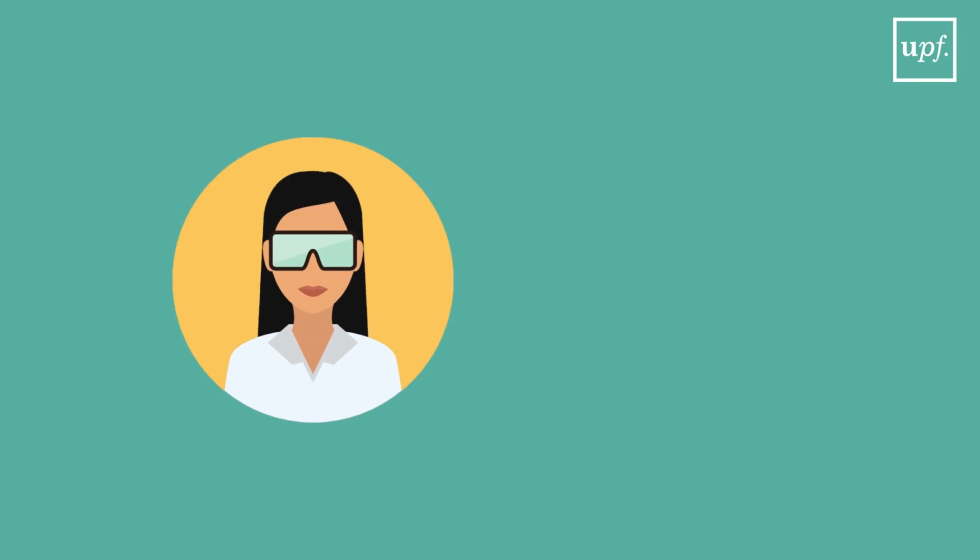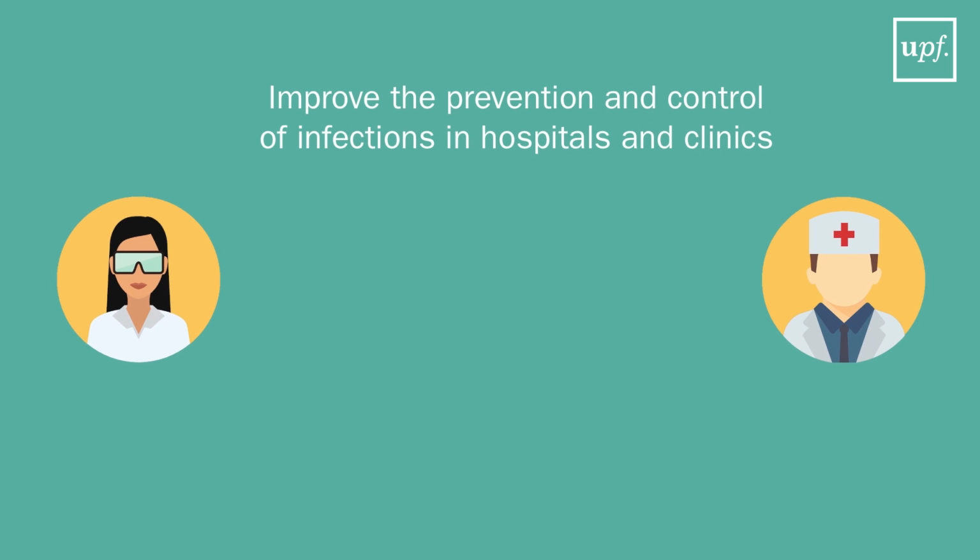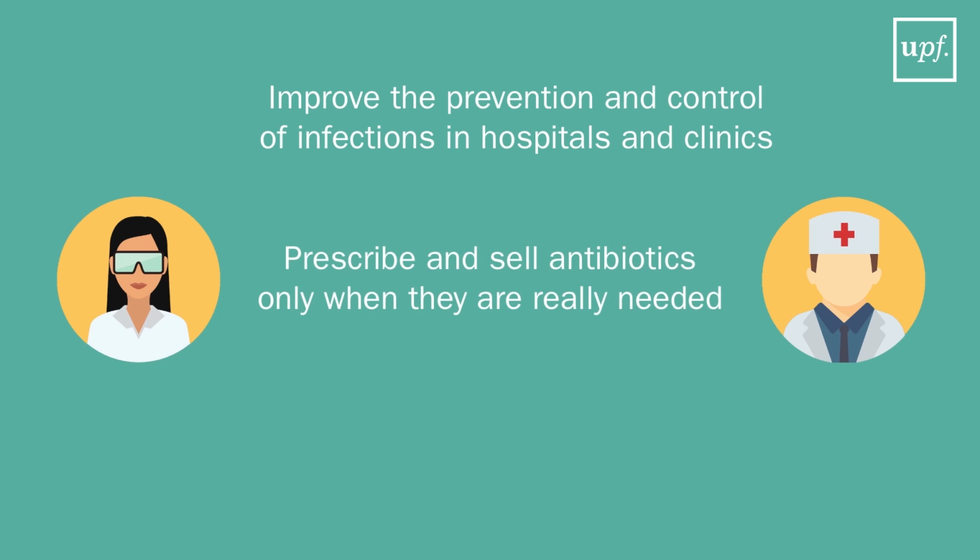On the other hand, physicians and pharmacists can take some actions too, like improve the prevention and control of infections in hospitals and clinics, prescribe and sell antibiotics only when they are really needed, and prescribe the correct antibiotic.